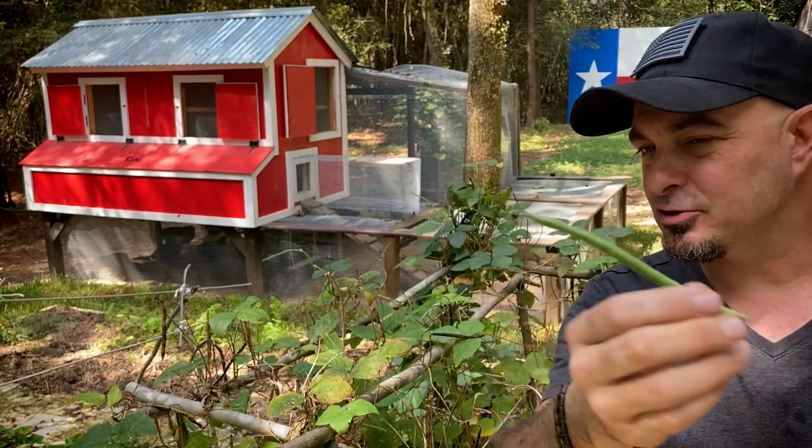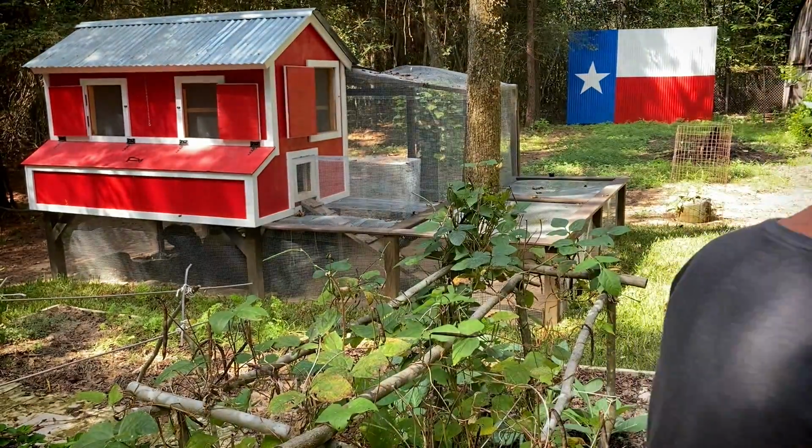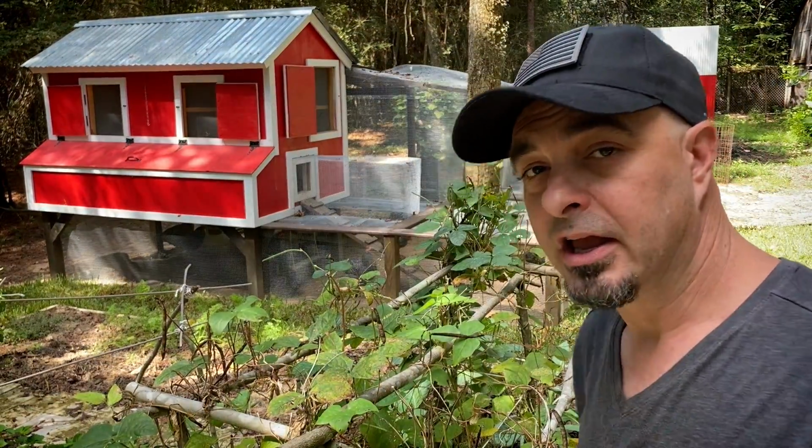Now, these are just like green beans. You can saute them. You can do anything you can do with a green bean. They're even great raw. Now, when it comes to saving seeds, it's very simple with these. I like to let the pods dry on the plant. Why do I do that? Can I pick them when they're fully ripe, put them on the counter, do something like that? Yes, I can. The problem is they're more likely to mold, in my opinion.